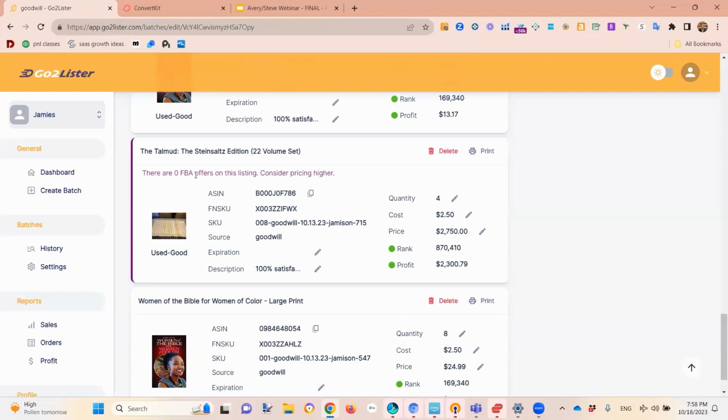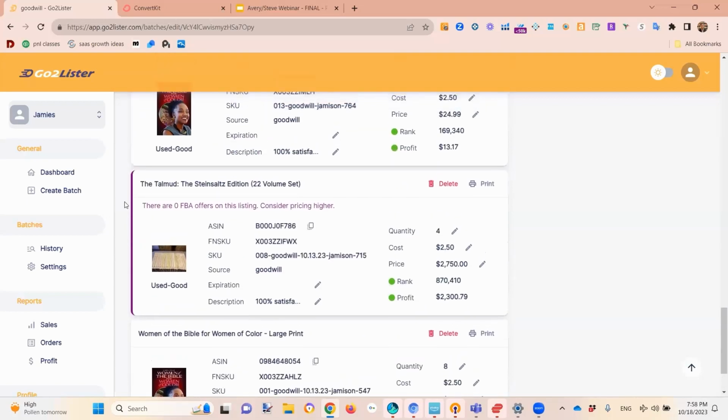But what we do at GoToLister is we let you know, hey, look, something funky is going on here. There's 0 FBA offers. You should probably price this higher yourself. So by taking 2 minutes at the end of every batch, I recommend you scroll down and you can literally squeeze out a couple $100 extra profit on your bigger batches simply by pricing these items a little bit higher. That makes you at least an extra $200 a month. I'm only charging $50 a month for the software, but if this doesn't make you at least $200 a month, not even including the amount of time you save, how much is your time worth?